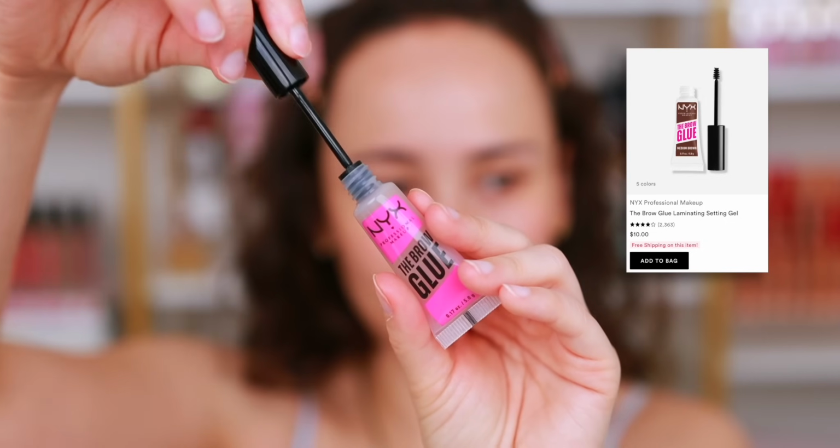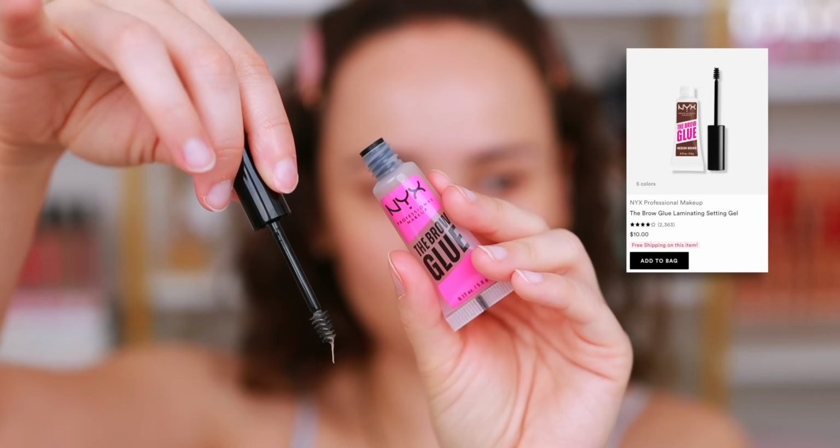The #1 best-selling eyebrow gel, I can't believe it, is the NYX The Brow Glue. I was hoping we got over this. I was hoping it would be viral and then just quickly teeter out. No. At Ulta and Walmart, it's the #1 best-selling brow gel. If you can't tell, I'm not happy with that because I do not find that this brow gel holds for me. I'm really going to try and get this in there to make sure we get the best hold possible, but my brows always fall with this brow gel.